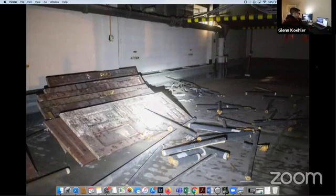So these are those doors that I was talking about. These came from upstairs in the executive suites. Unbelievably heavy, probably mahogany wood doors. We do have, I believe, several of these in the museum's collection now. They're being housed at one of our offsite storage facilities.